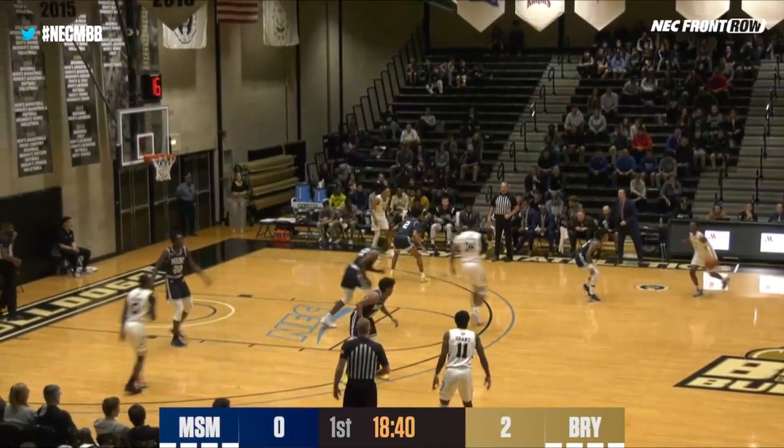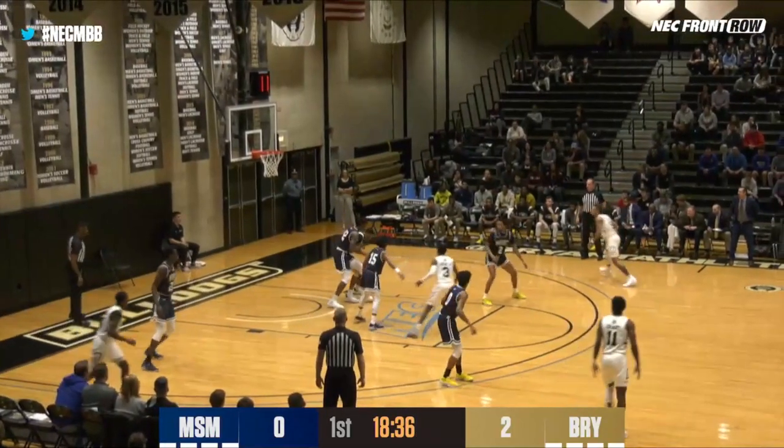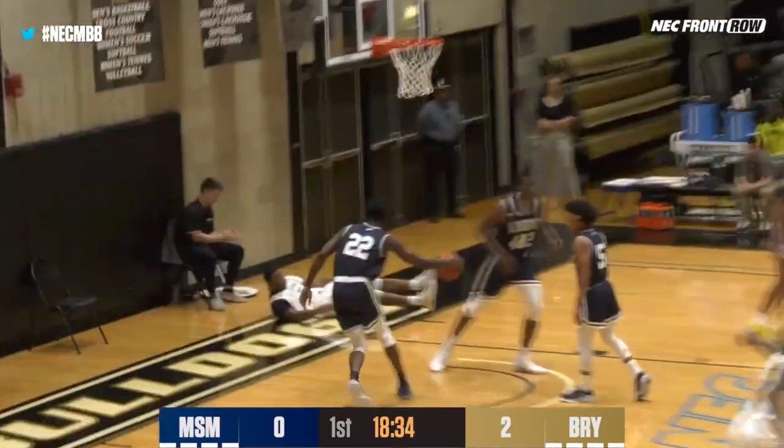Back outside, it's Green near midcourt. Green uses an Elijahs screen. Green into the lane. Green to the foul line on the bounce. It's Elijahs. Back drop off the window and good. Welcome back, Hall Elijahs. Good move, good finish.